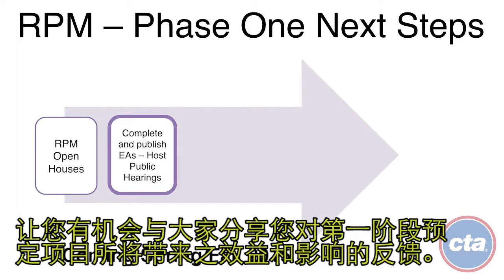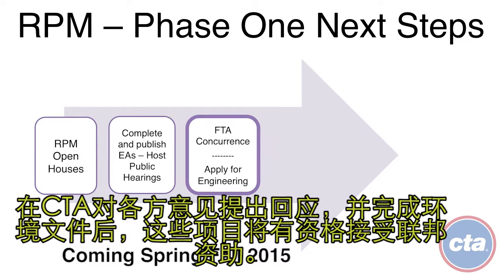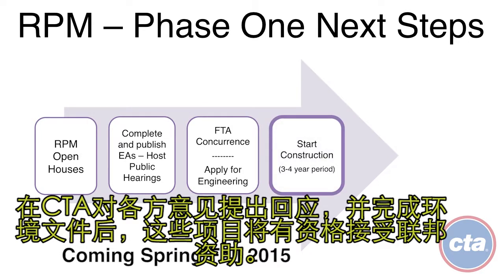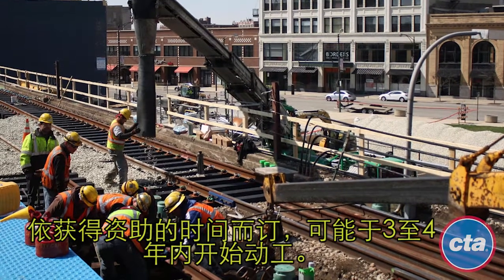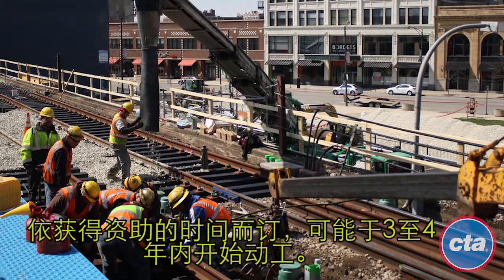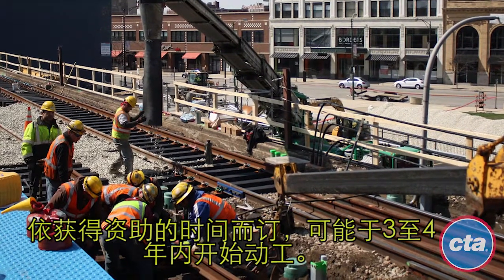Also, public hearings will be held to provide an opportunity for you to share your feedback on the benefits and impacts of the proposed Phase 1 projects. After CTA responds to comments and completes the environmental documents, these projects would become eligible for federal funding. Contingent upon receiving this funding, construction could begin within 3 to 4 years.